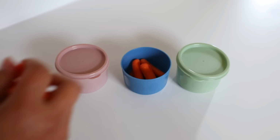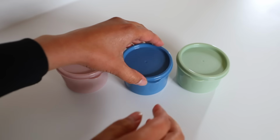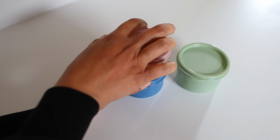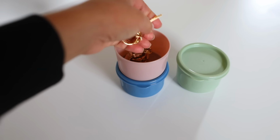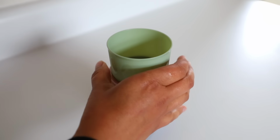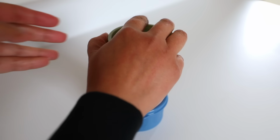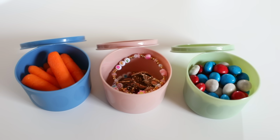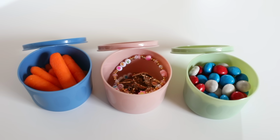I always have cords everywhere, or even like jewelry that I just want to keep separate from the other stuff that I own. These containers with lids are obviously bigger than the little condiment containers I shared with you guys. They're perfect for holding vegetables. You can also use them to hold little trinkets if you want to, like jewelry, coins. Use it to hide some money if you want to, candy. It's completely up to you. And you're going to get 3 for $1.50. And there's so many uses you can get out of these.